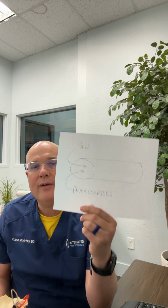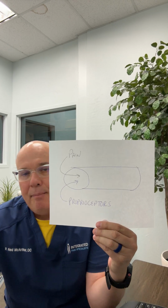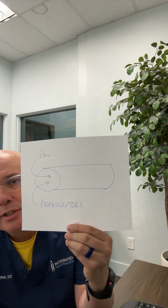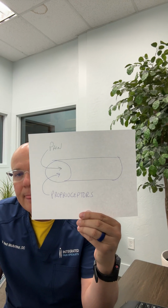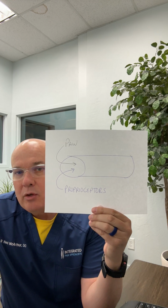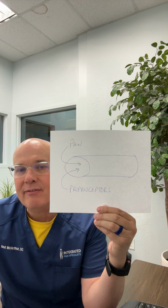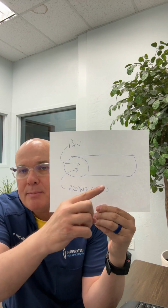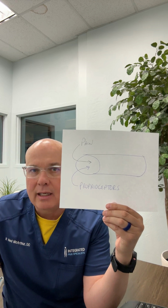Here is a good example. Okay, so we've got a nerve. Pretend like this tube here is a nerve. Pain and proprioception travel in the same nerve pathway. And if you're old enough to remember when a phone would used to get a busy signal, the same kind of thing happens. You have enough proprioception going in, there's not space or bandwidth for pain, and thus you feel better.